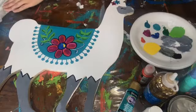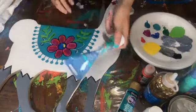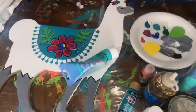So I really want to use my Diva Pink. And I think it's packed. Let me see if I can find it. And this is a really good color too. I'm going to use that too.